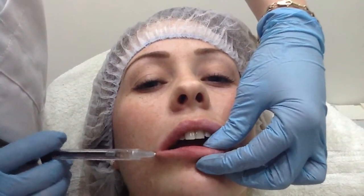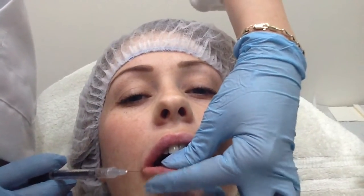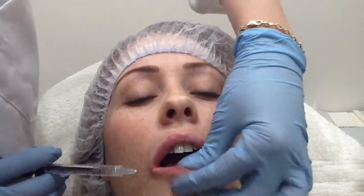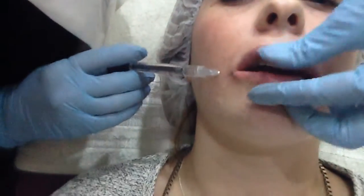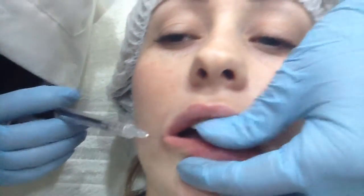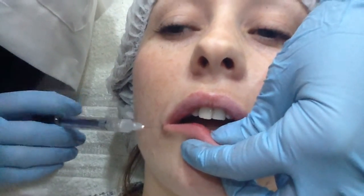And are you just moving the product along there, I notice, with your fingers, or just making sure it's a nice smooth? I'm making sure it's nice and smooth. It is quite a mouldable product for the first few minutes when you inject it. If you imagine a natural sponge with pockets, the lips have natural little pockets where the product tends to accumulate. So I'm just making sure that we don't have any lumps and bumps. But I'll give the lips a good massage before the lady leaves anyway.